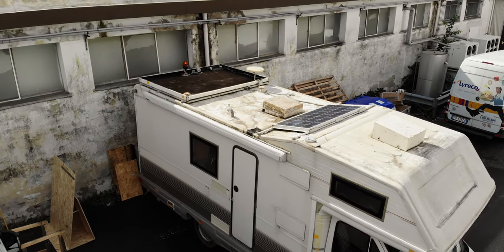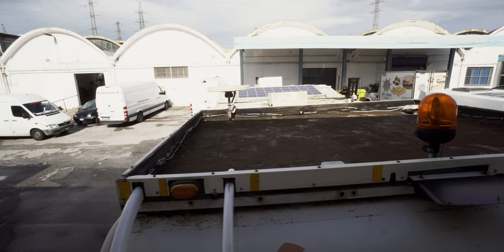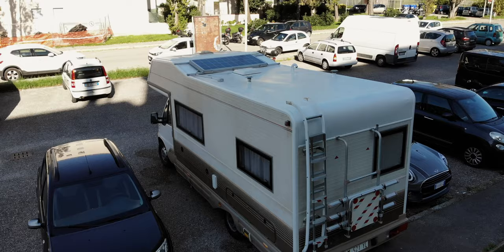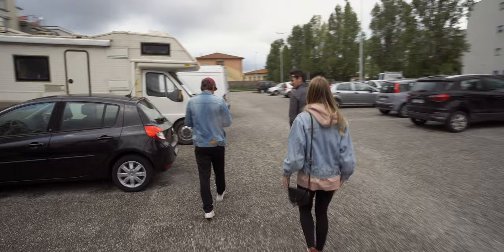In this episode of Camper Rescue, we will test if buying an old motorhome and trying to fix it is a good idea. Or more precisely, is it economically a good idea? Matteo and Camila bought a 23-year-old motorhome with a few small jobs to be done.